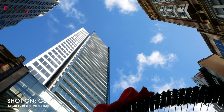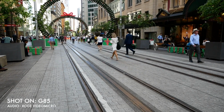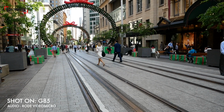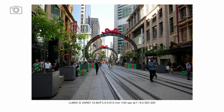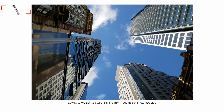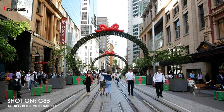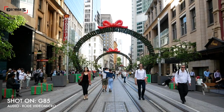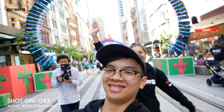Doing a quick ISO test, considering that this isn't a full frame sensor, it has quite good noise performance, allowing you to capture up to 1600 and even 3200 ISO depending on your exposure. The photos from the G85 are great as well, so you can create good looking thumbnails for your videos and great social content as well. The lens provides you enough flexibility to get those wide shots for when you put the camera on your face, and some zoom to give you some extra reach or compression.